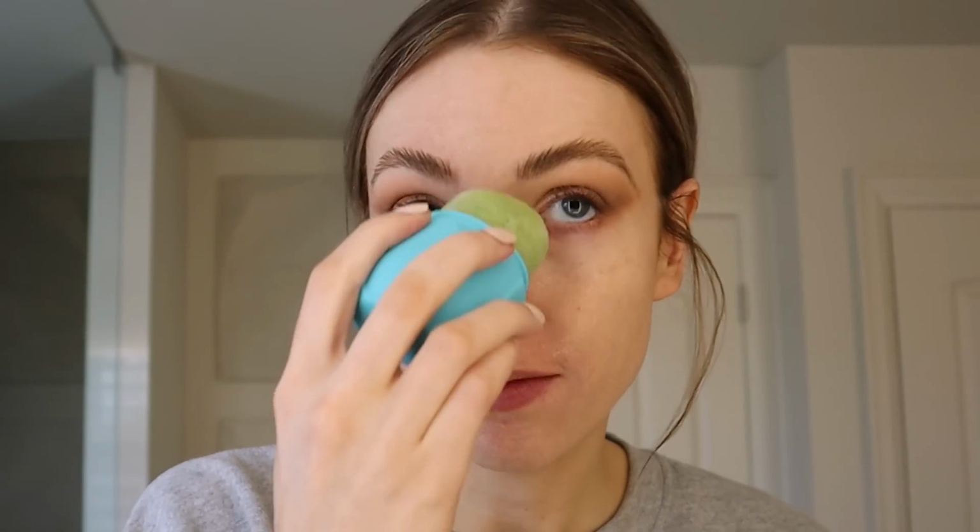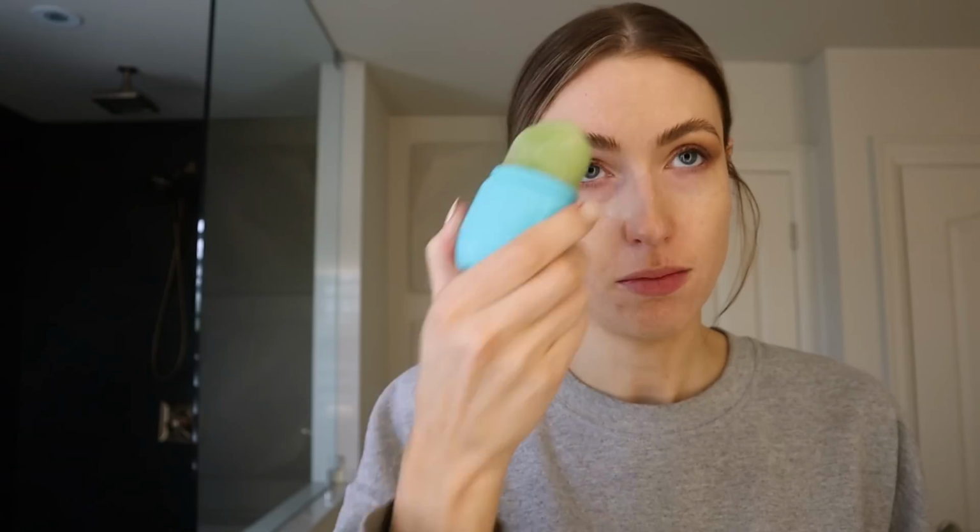Oh. Okay, I need to pull my head back. Ooh. Yeah, that's very cold. It smells very cucumbery and aloe-y, and you can see it is melting down into my skin, which is good. And then the other thing I'm seeing a lot of is, obviously if I'm doing this on the one and then freezing it again, I'm just leaving bacteria on here, which is gonna transfer to my skin again.